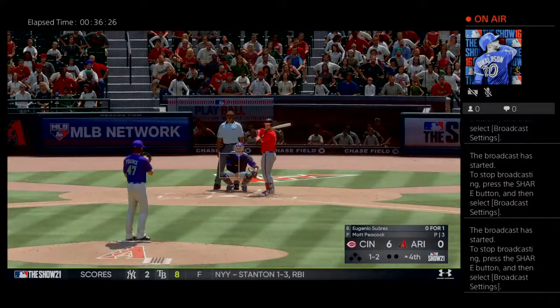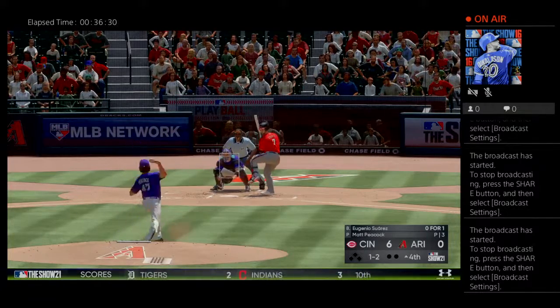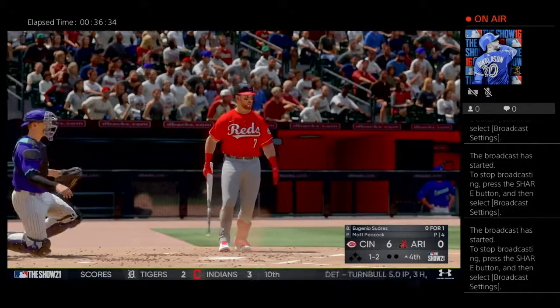You know what that might be doing? Setting up the next pitch. Could be that hard slider down and away. Something breaking down and away off the plate. Into the corner and slicing foul.